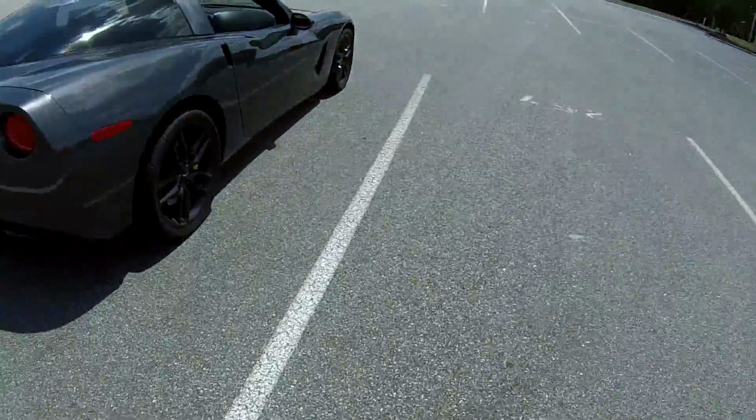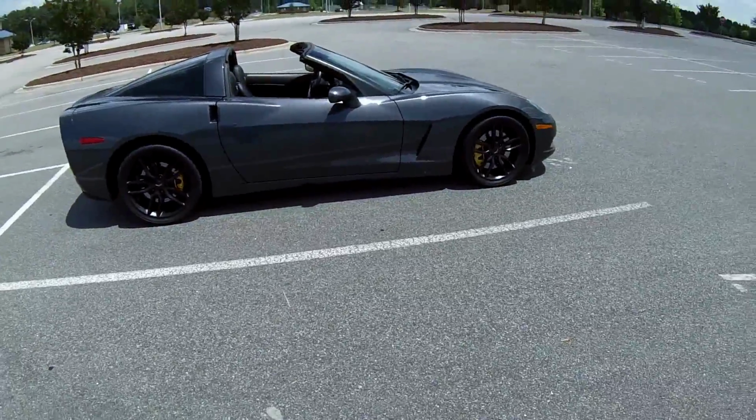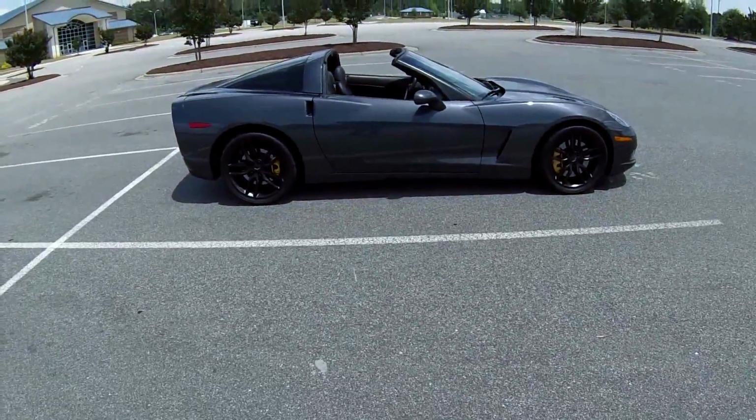But anyway, the targa top's really cool. It makes it kind of like a semi-convertible. You feel more in touch with the world with the top off.